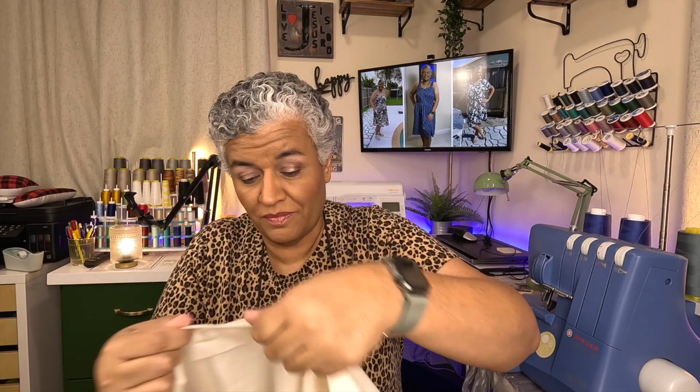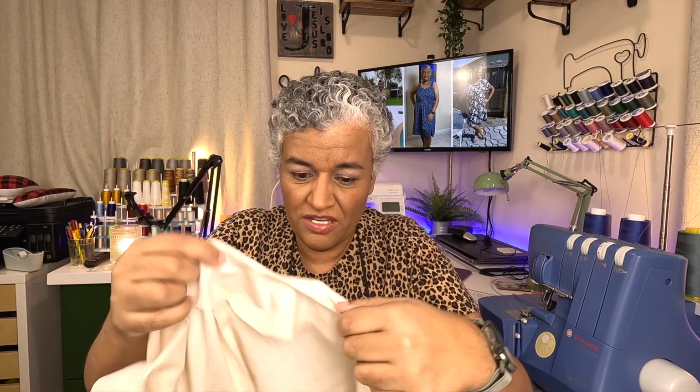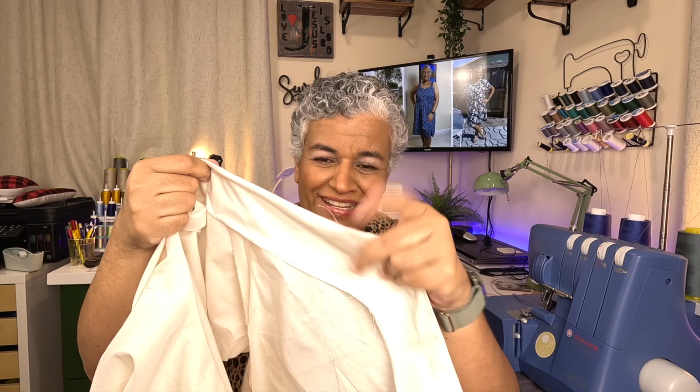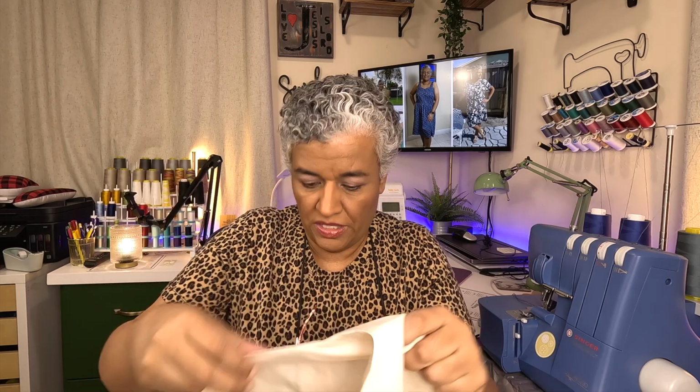So I cut my muslin. I cut the, oh my goodness, the inside, I forgot the name of this. The facing. I just had a mental breakdown here. I cut the facing all the way down here because it has buttons coming down the front. Well, there's an uncut part here. So I cut the whole thing.